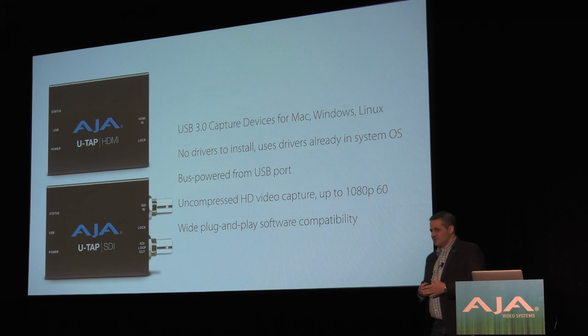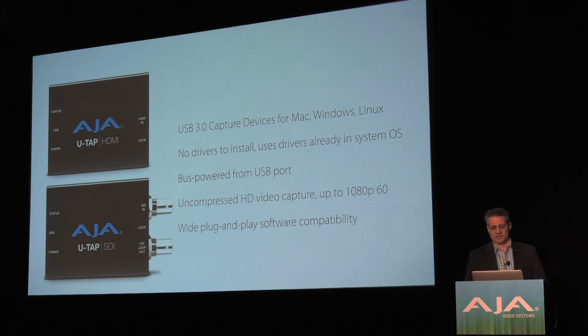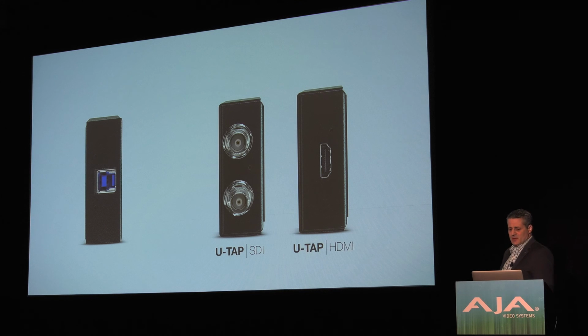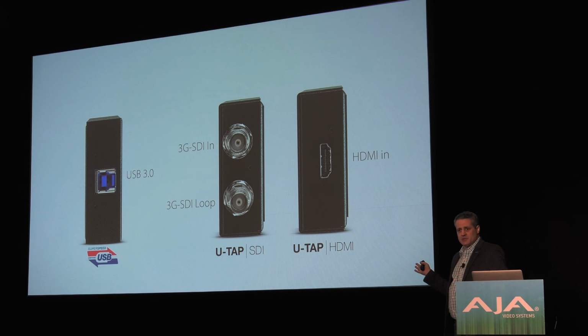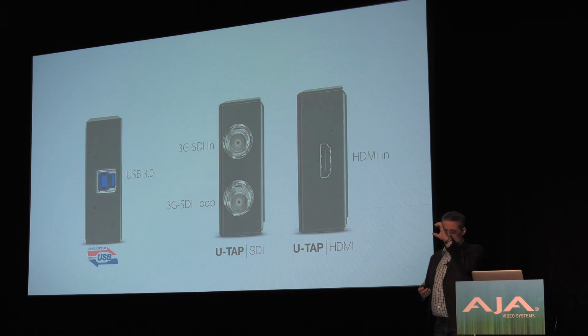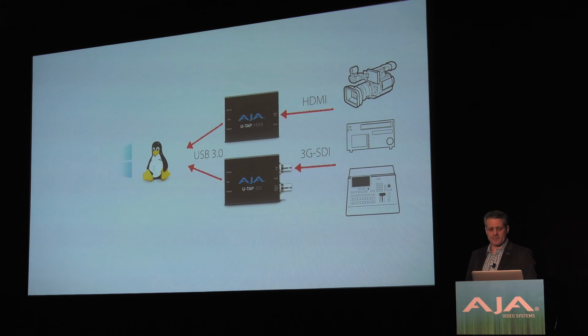It's uncompressed up to 1080p capture, and tons of software compatibility, which I'll talk about in a second. So here's the business ends of them. The SDI version has a loop out. The HDMI version doesn't, and both are powered by USB 3.0. And these are tiny little boxes, that's about this big.